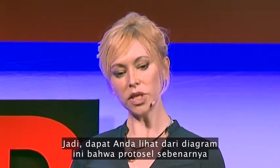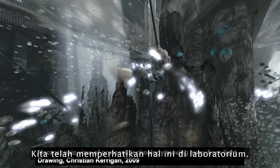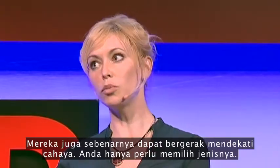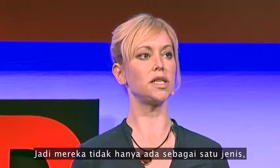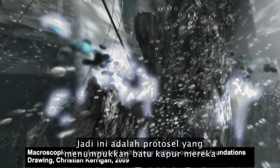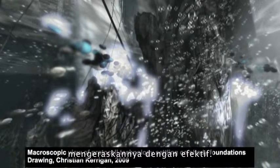So you can see from these diagrams that the protocells actually are moving away from the light towards the dark foundations. We've observed this in the laboratory. The protocells can actually move away from the light. They can also move towards the light. You have to just choose your species. So these don't just exist as one entity. We kind of chemically engineer them. And so here the protocells are depositing their limestone very specifically around the foundations of Venice, effectively petrifying it.